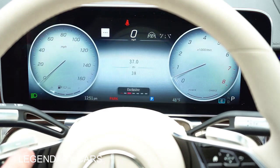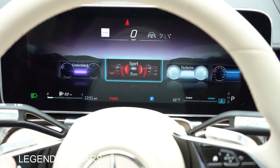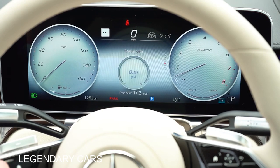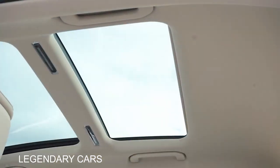And personally, I think the sport gauge looks absolutely amazing, but even the exclusive, it's such a high-end look. And again, it changes the graphics on the infotainment screen as well. So Mercedes-Benz does a wonderful job with their gauges. Probably, I would say, easily the best looking gauges available out there of any other brand right now. But anyways, now let's go ahead and make our way to overall interior quality here.